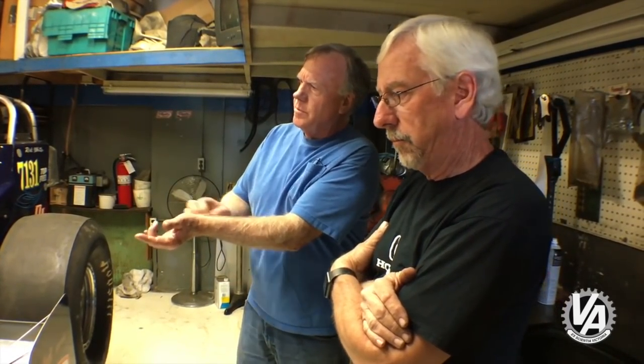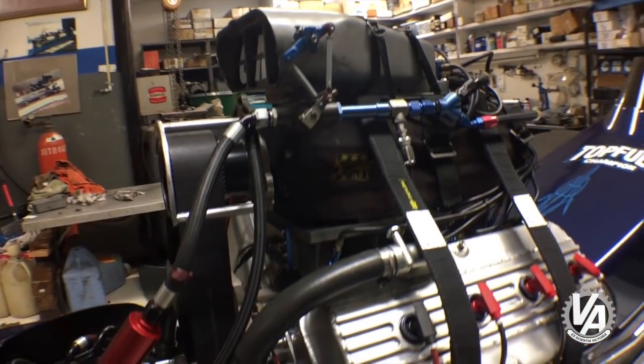And then the engine, we have a lot of engine limits too, the size of the fuel pump and the size of the blower and that type of thing. Right. You know, this motor makes probably 3,500 to 4,000 horsepower.